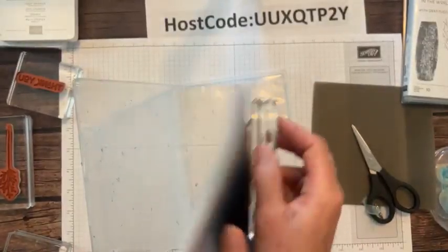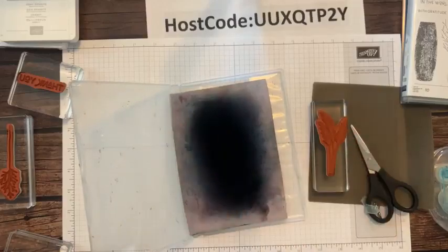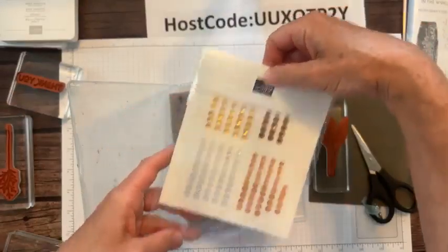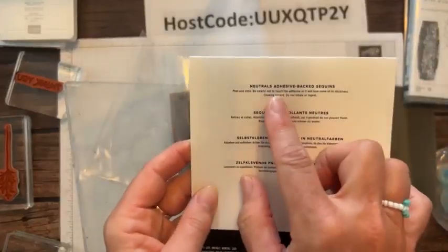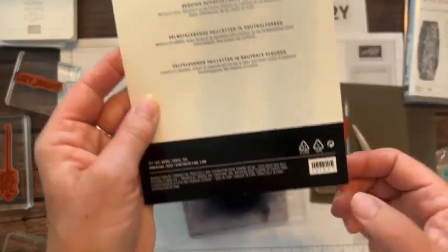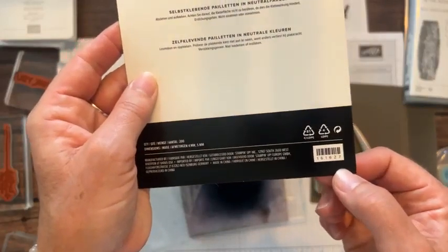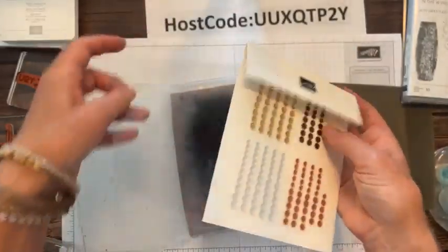Bonnie is saying she loves this suite and is excited to be using it. These embellishments, Bonnie, if this is what you're asking about, are called the Neutrals Adhesive Backed Sequins, and the item code is 161627. Yep, these are awesome, right? Again, the Neutrals Adhesive Backed Sequins.